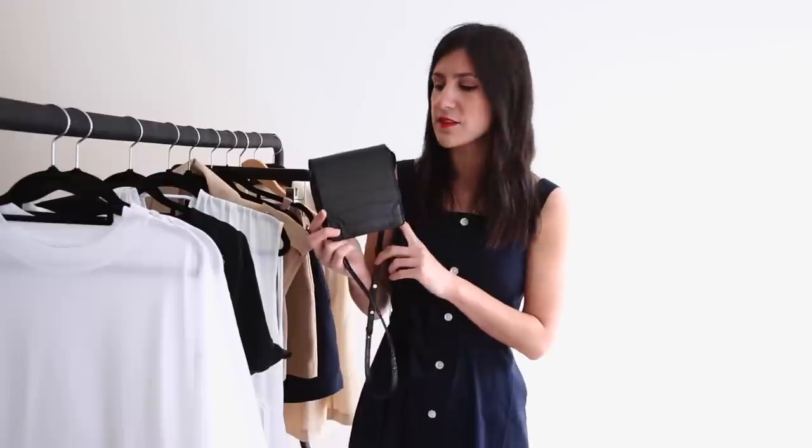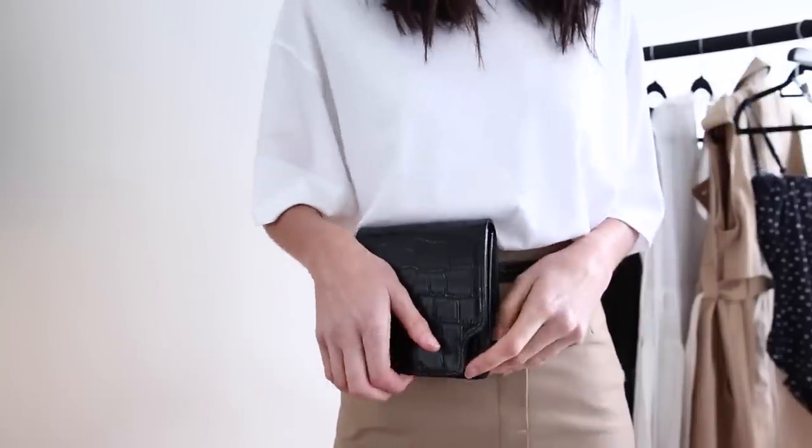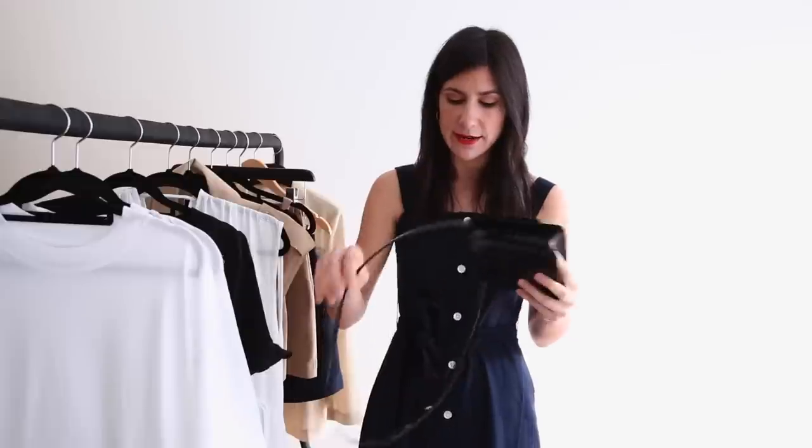Now, this isn't quite big enough to fit my iPhone 8 Plus, so if we're being real, I usually have it in my hand anyway, though it will fit all the essentials. So you can get a card wallet in here, your card key for your hotel room, a lipstick or lip gloss. I also probably throw an SPF in here as well. So I just thought this was really great because of how versatile it is, and to me that is such an important part of packing because you only have limited suitcase space.